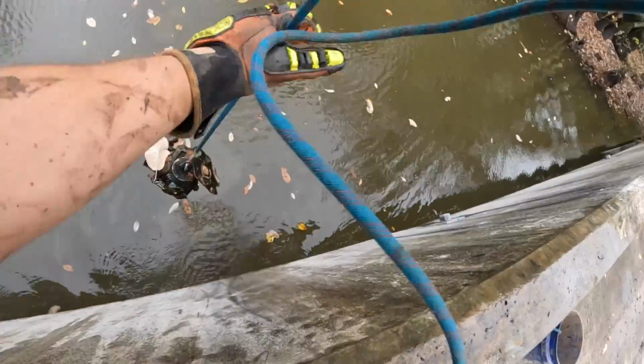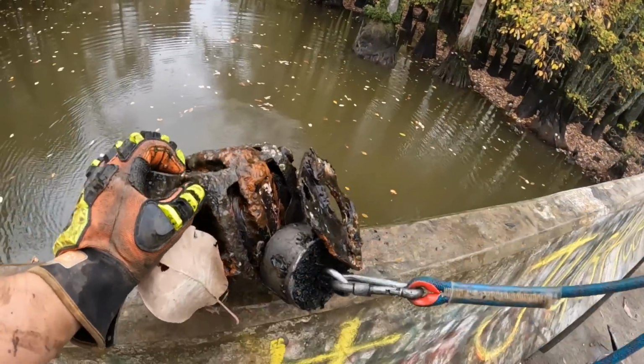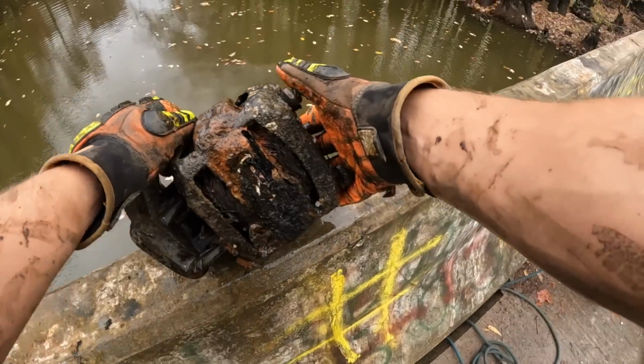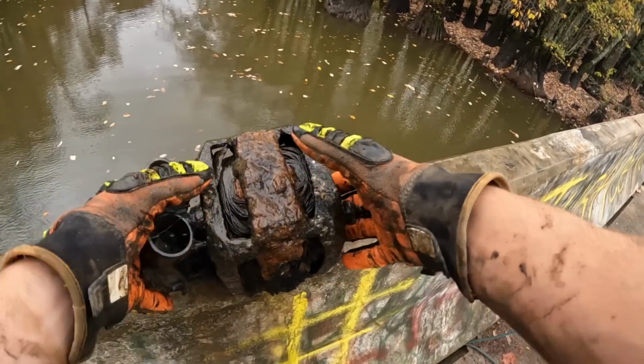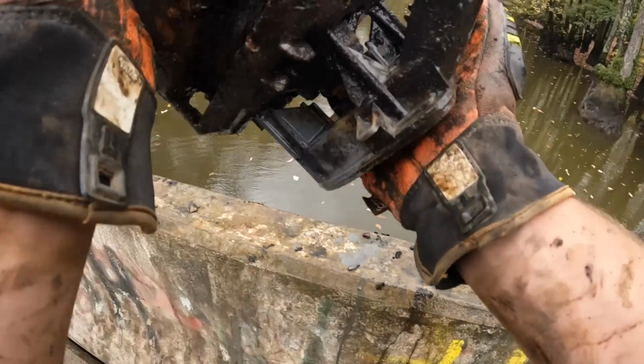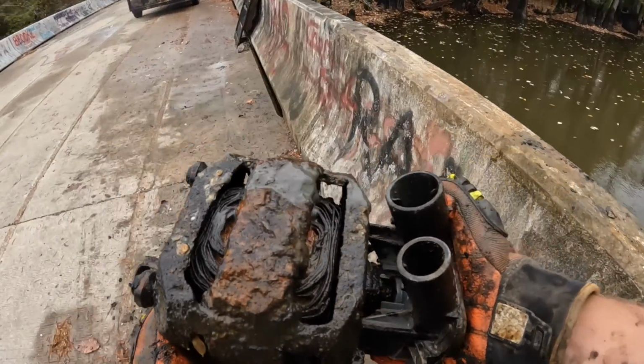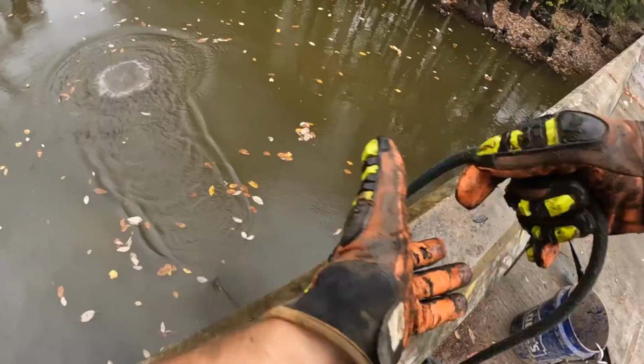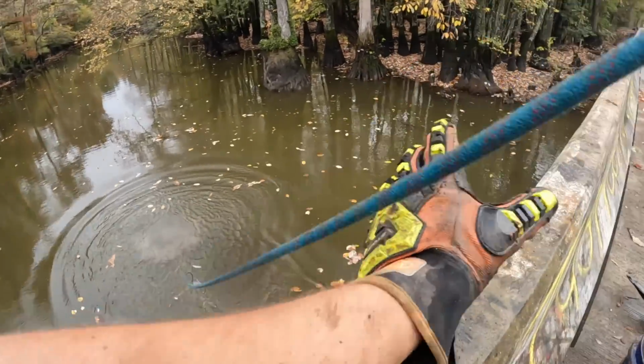What the heck is this? It looks like a motor. Oh my gosh, why so many motors today? What is that? I think it is a motor, actually. I have no idea what that is, but there's a ton of copper wire in there. That's pretty cool. Who knows, man? We got this thing. Maybe it's a motor of some sort. Cool. We'll take it.